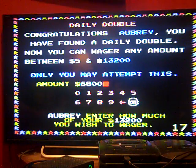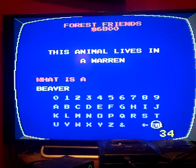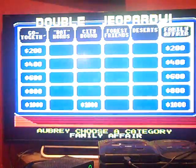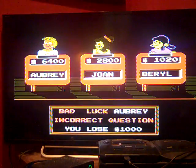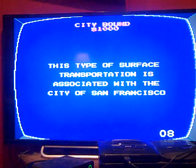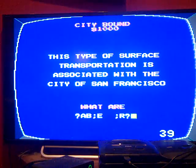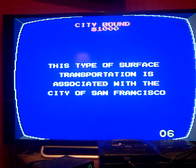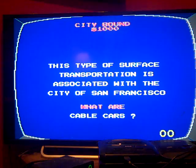Let's do 6,800. This animal lives in a warren. I'll say what is a beaver. No. It's a rabbit, but it's okay, I can get it all back. City Bound 1,000. This type of surface transportation is associated with the city of San Francisco. What's a trolley? Oh, cable cars. Ah. Cable cars, yeah, oh well.